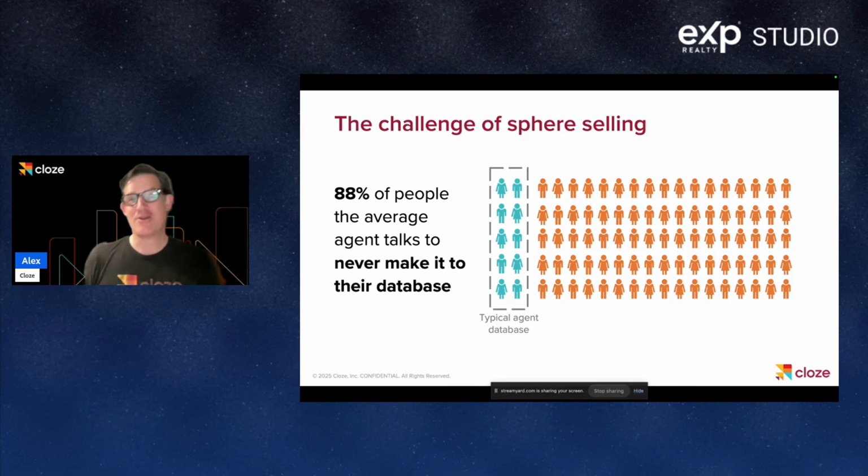You have to do a lot of work just to get a little out. We tend to not use our CRM. That's why a lot of people stop using CRM. Nobody really likes busy work. Cloze is very, very different.